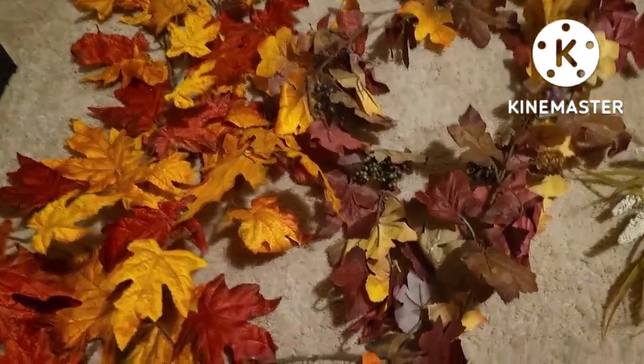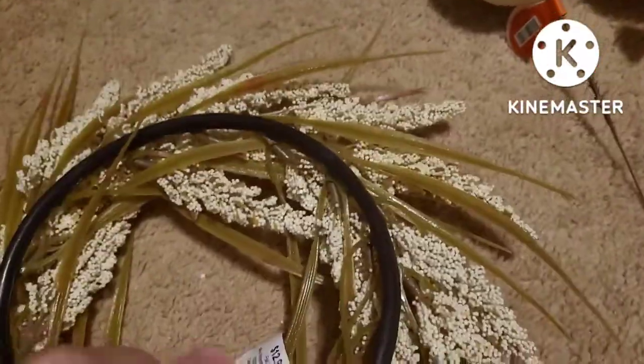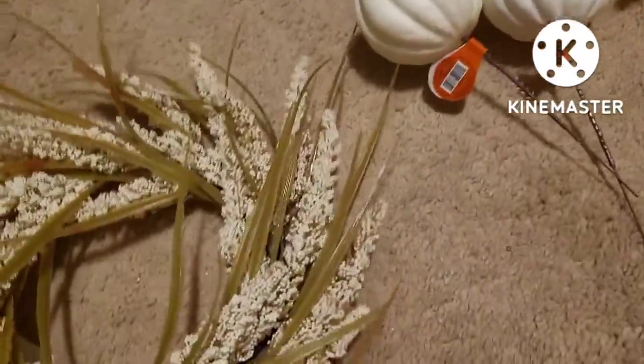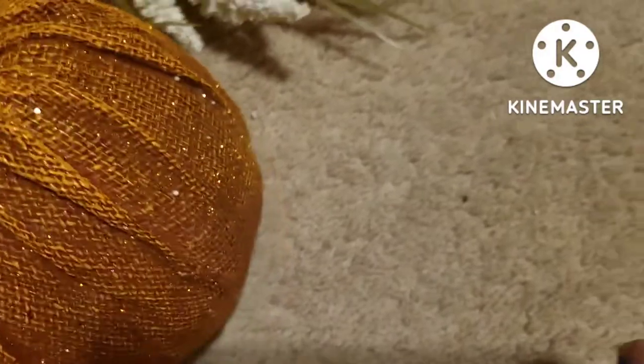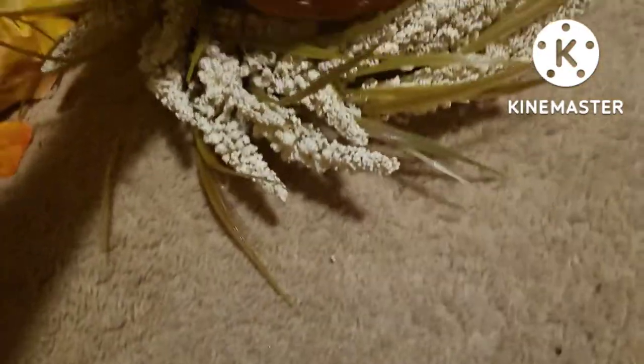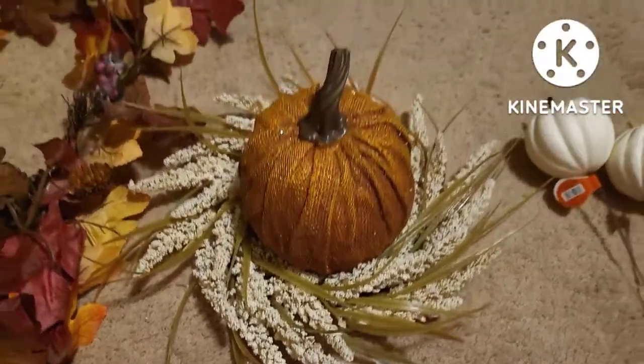So there is those. I also got this, and this was $12.99, but it was half off. And then this pumpkin, it's like more of a copper color. The camera is making it look like an orange, but this one was $12.99. And it was half off, and I was thinking on my table of putting it just inside of there like that, and I thought that would look cute. You could also set a candle in here if you want to put a fall candle in there.